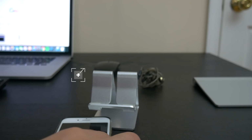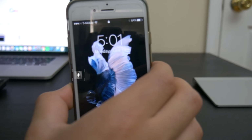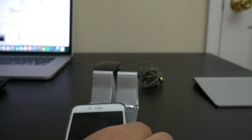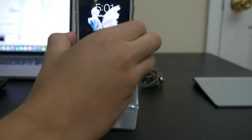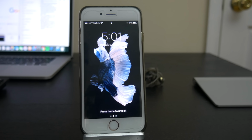So the first feature that I really like is the new and revamped lock screen. Now to access the lock screen, there's now a new gesture where you can raise the phone, which will automatically take you to that lock screen. It's super easy to do and seems to be pretty accurate at figuring out when you are raising your phone.